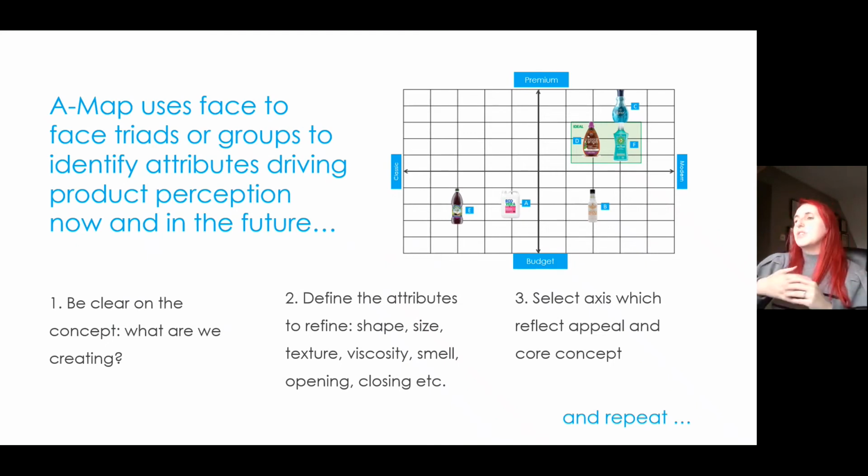Then what you need to do is define the attributes to refine. So again, speaking with the design teams, what do you actually need to know? As I mentioned previously: shape, size, texture, viscosity, smell, opening, closing, all those elements together, what actually matters? What do they need to know?